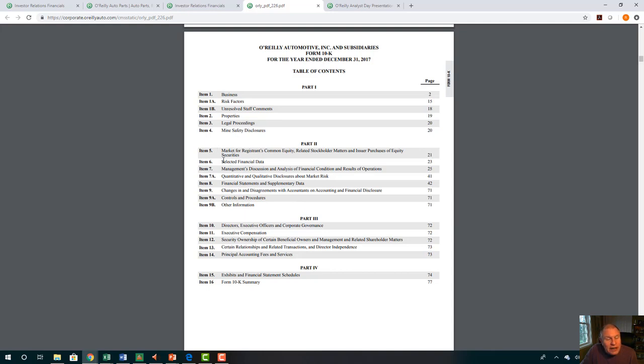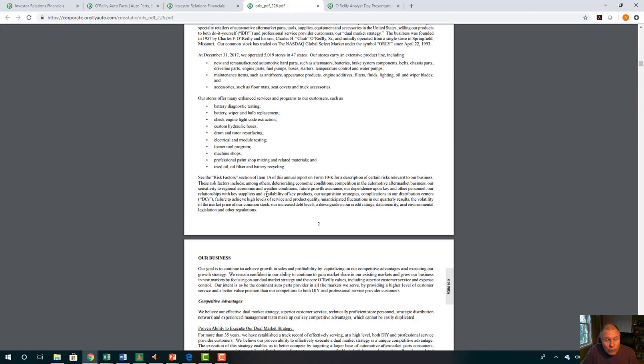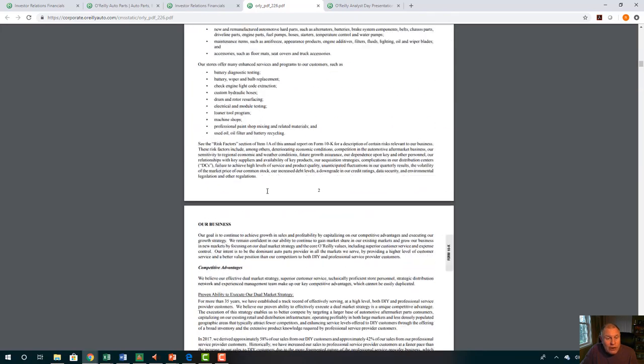Okay, what's the selected financial data? This item 7 here, management's discussion of financial condition and results of operation. Quantitative and qualitative disclosure about risk. Financial statements and supplemental data. Changes and disagreements with accountants, controls and procedures. So if we go down to page 25, first of all, let's stop here.